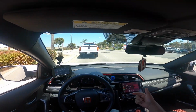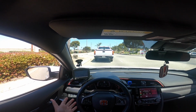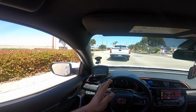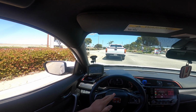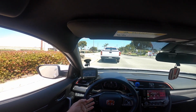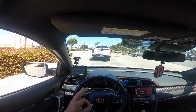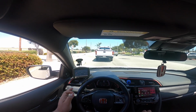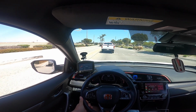What helps is that I have music and I don't really mind the drone. I'm not going to lie to you, there is a drone, but only in certain parts of the throttle. Going uphill at like 85 in 5th gear, it's fine. But cruising in 6th gear, that's when you get a decent drone, dude. It's not perfect, but it sounds amazing.